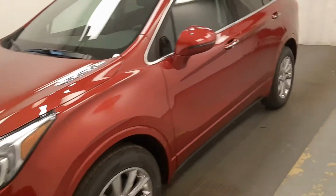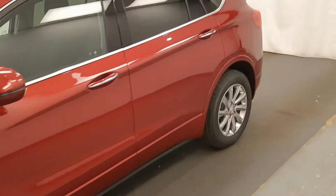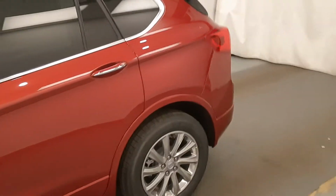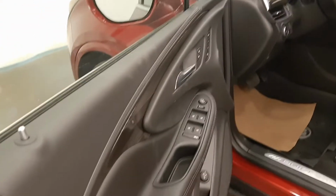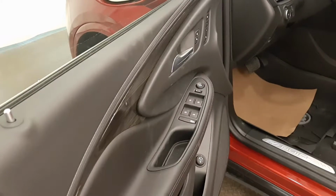Here's unit 216861, 2020 Buick Envision in chili red. Real nice chrome accents, sets this unit off quite nicely. Come inside: power windows, power door locks, power mirrors.